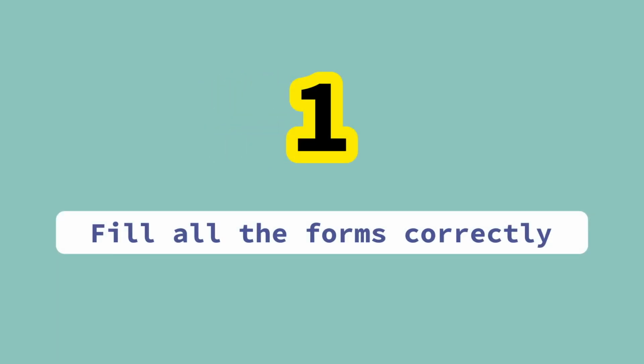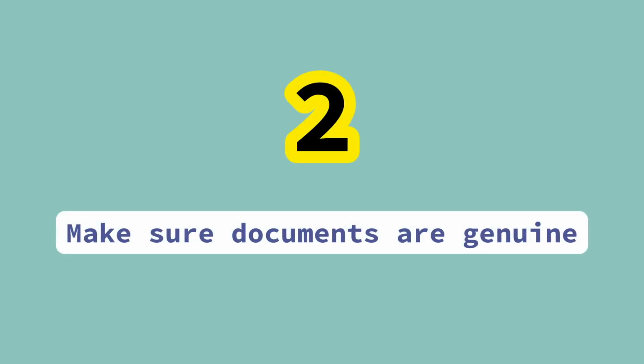Number one, make sure that you're filling in all the documentation forms correctly. Any form that you're completing for your student visa submission, make sure it's complete, correct, and clear. Don't leave any empty spaces in the forms you're completing. Make sure you have checked it, double checked it, and triple checked it before you're submitting these forms. Also make sure that the documentation you're submitting is complete, verified, and genuine as well.